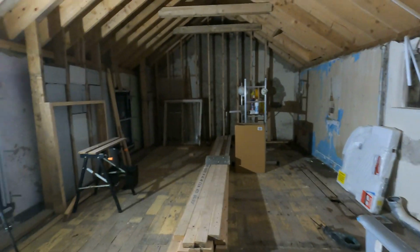And really what's up here now, apart from the old windows, which are bloody heavy, anything that is up here is pretty much staying up here. Yeah, we're nearly there. So that's tonight's work.